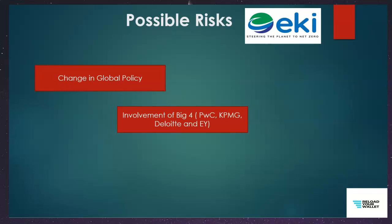But the moment you see there's a huge potential, these big four will come one by one, and then they can take a major market share out of the entire market, because they do all kinds of consulting in the world, almost everything. But the moment they see this is a big opportunity, they will definitely jump. Any business will jump, right? So this is a big possible risk for EKI, because EKI is nothing compared to what PwC and KPMG are in the global market. So this is a big risk.